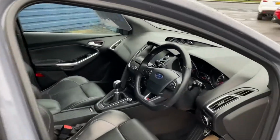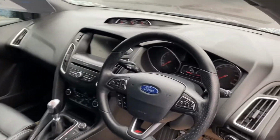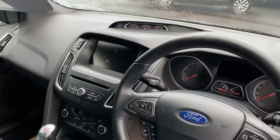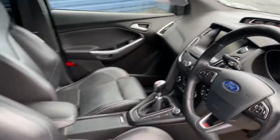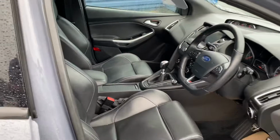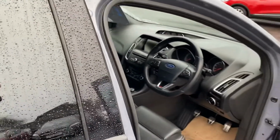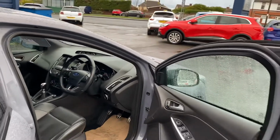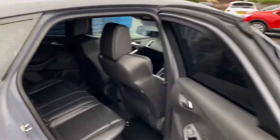Great spec with it being the ST. It's got your full leather, heated front seats, cruise control, Bluetooth, all the information system on the screen there. It's just come in, like I mentioned, so it hasn't been fully cleaned as yet, but it's electric seats on the front as well. Electric mirrors and windows, as you would expect.